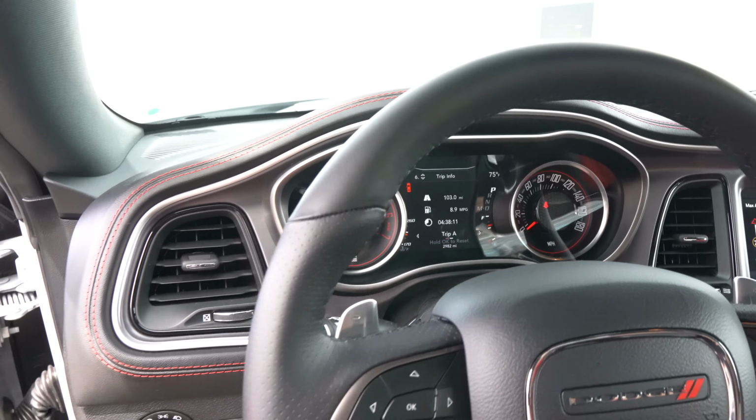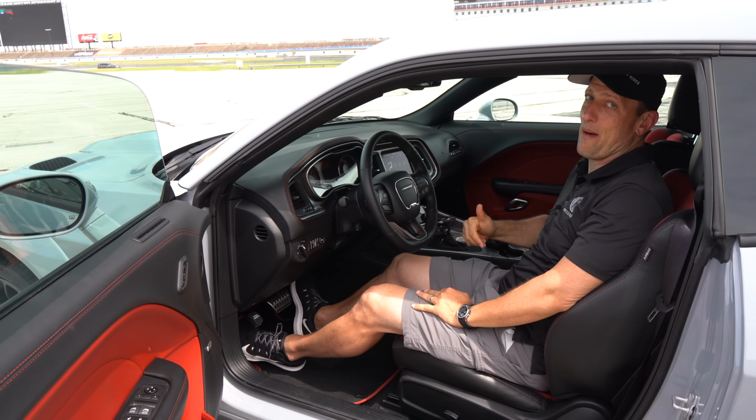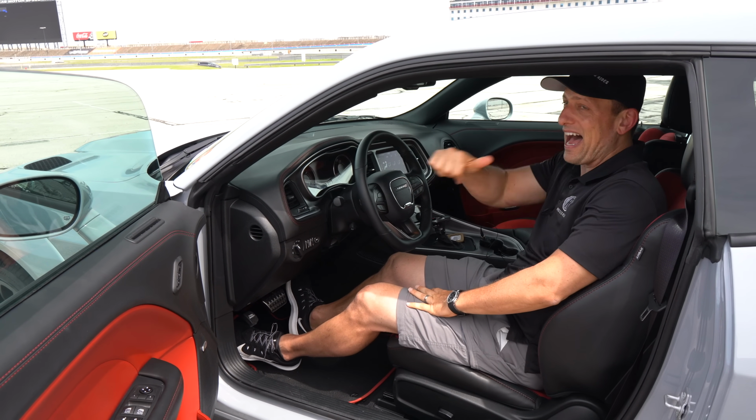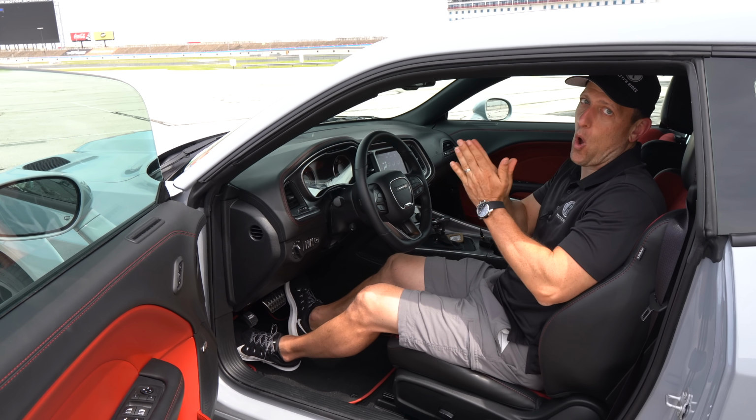But you know what? We do have back seats. We're not getting in them. We also have a trunk. I'm not showing them because if you're ready, I'm ready. Let's smoke them because we got them in this Challenger Scat Pack Widebody.